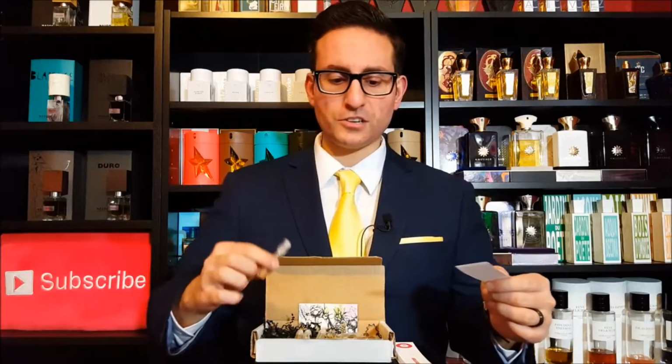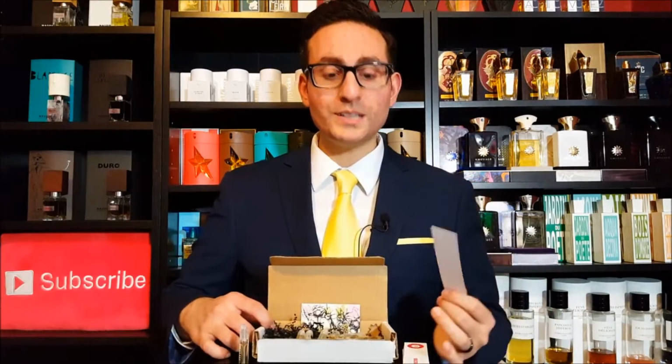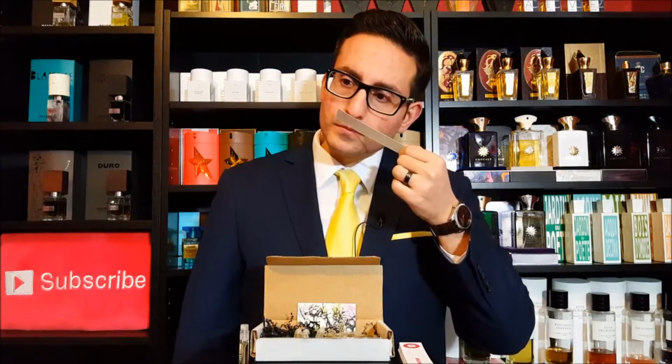Nice distribution on these little samples, by the way. Oh, wow, this is really bright. Oh my gosh, this is bright, it's fresh. What a strong bergamot note. It reminds me of Xerjoff Neo, Bergamot 22 by Le Labo.